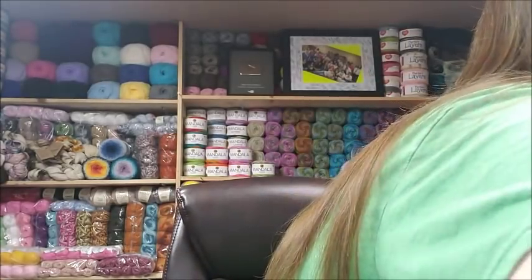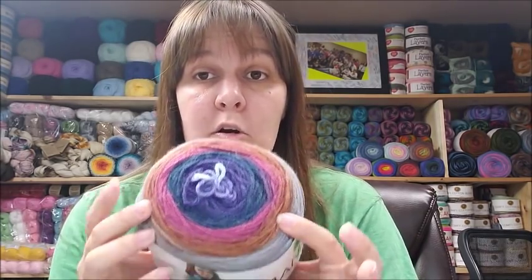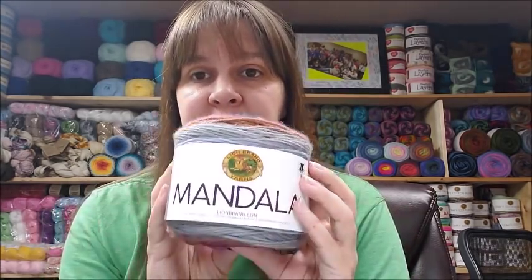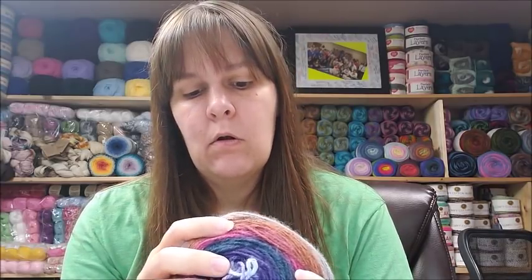Okay, another one I really love. This used to be on my hate list. Now it's on my love list. Lion Brand Mandala. I love Mandala. It is a lightweight 3. It's a very, very lightweight 3 yarn if you've never used it. It's 5.3 ounces, 150 grams, 590 yards in this, the regular Mandala. It's 100% acrylic. It's machine washable and dryable.